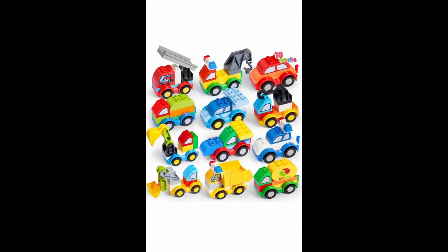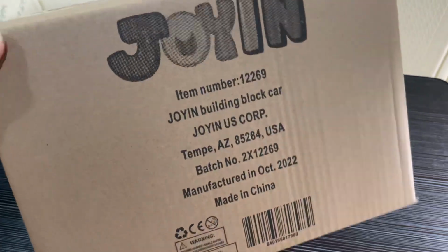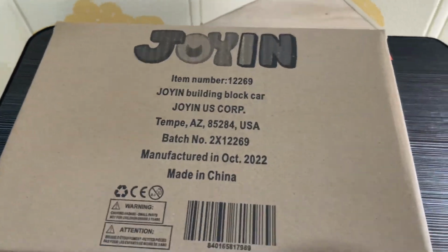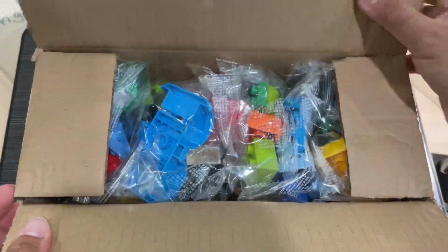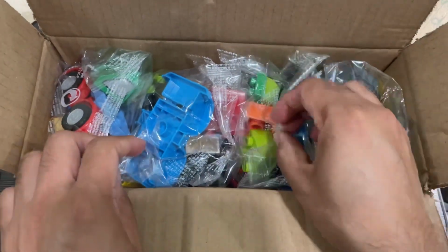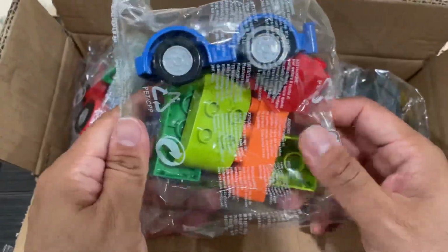Hey shoppers, today I'm showing you this JOYIN 80 pieces toddlers car building block set. It's 12 pieces of different vehicles and build-your-own toys. It's like a Lego with the 80 pieces. It's compatible with the kids and it's a very nice build.